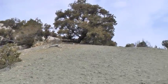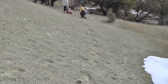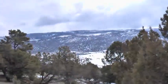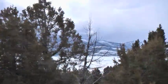Okay, this is a place that I'm calling Green Hill. There's this big green slope with nothing growing on it. And it's got a pretty nice view of the valley.